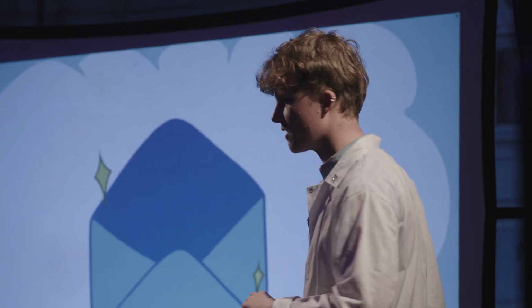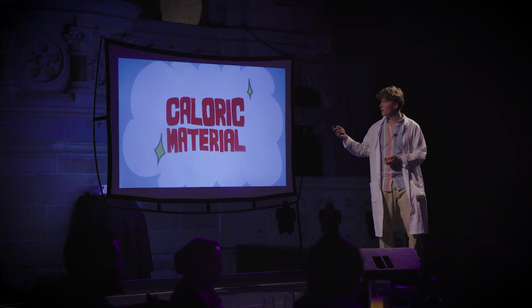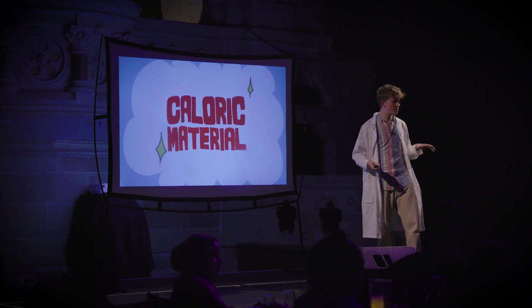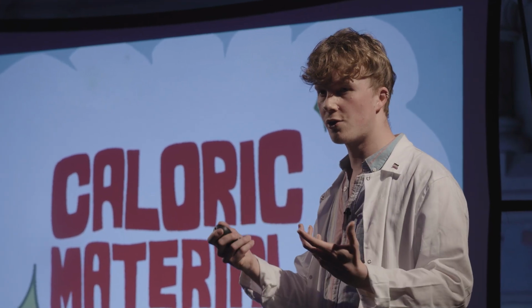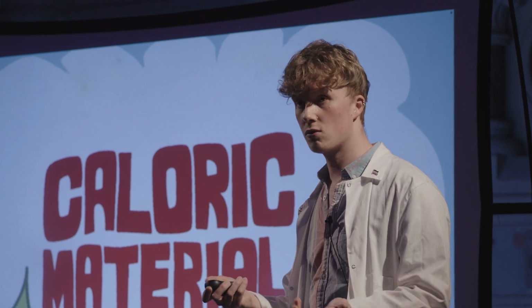If you'd all like to do me a favor and open the envelopes on your desks and tell me what you see inside. Just shout out. Elastic bands, yes. Elastic bands, or otherwise known as rubber, is something we call a caloric material. Now, if you want to pass those elastic bands out around your table, there probably isn't enough for everyone, but you can just share. A caloric material is a solid material that when you apply external pressure, it heats up, and when you release it, it cools down.